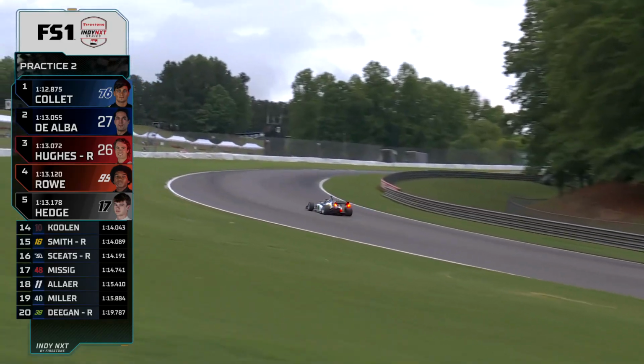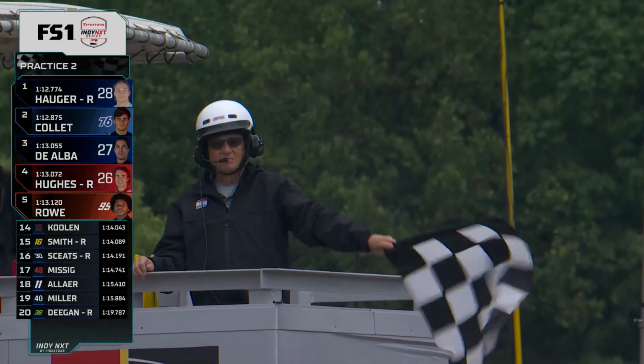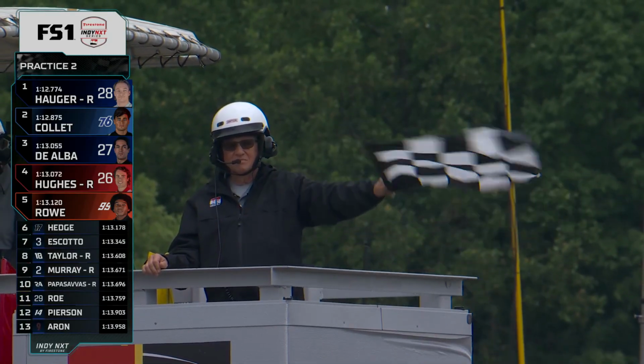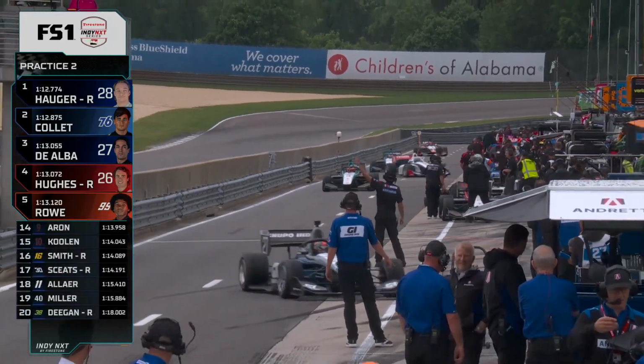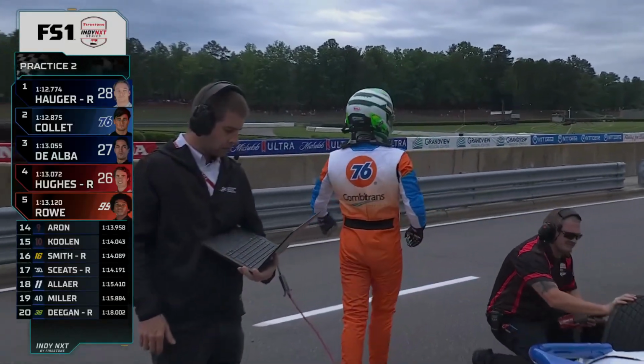What does Hauger do? He will go to the top. P1, good lap there at the end. Great job in a messy session. That was good. Thank you. But also, I wonder where Kirkwood might have been if he got to finish his lap. That's what makes this so exciting and so interesting. And for the drivers, you cannot for a moment stop pushing or think that you're good.